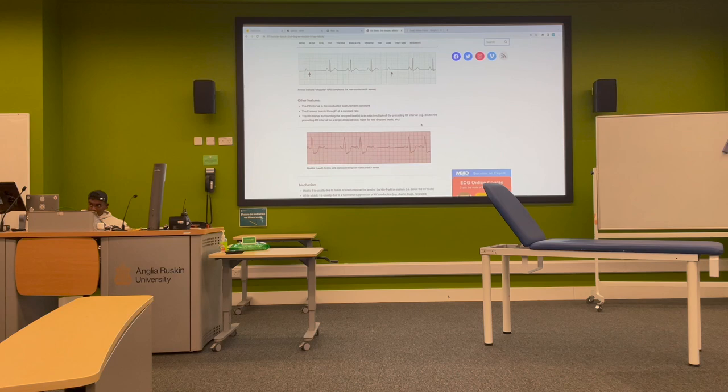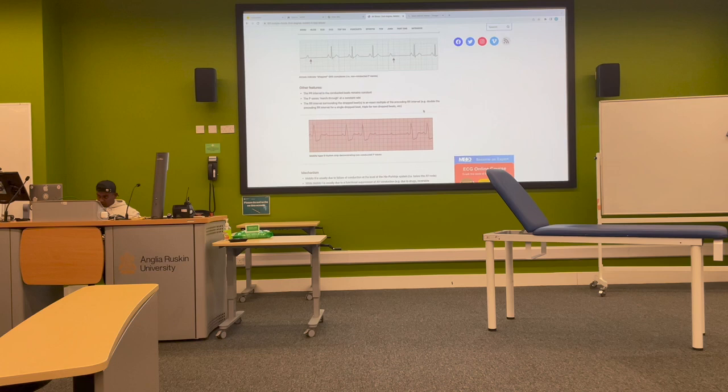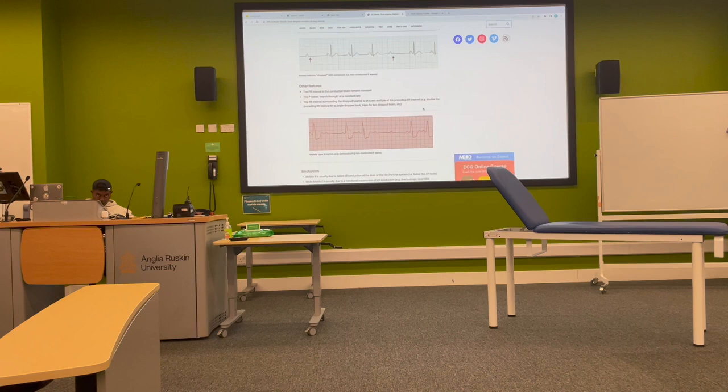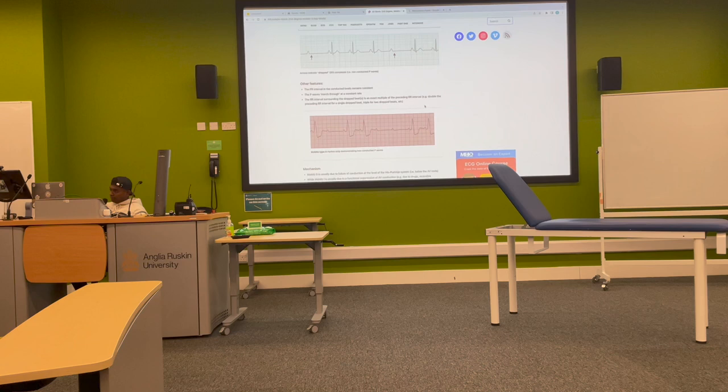So it could be a 2 to 1 or a 3 to 1. That's what they call Mobitz 2, 2 to 1, or Mobitz 2, 3 to 1. If the RR interval is twice as long as the one before, 2 to 1. If it's three times as long as the one before, it's 3 to 1. If it's 15 times as long as the one before, Drew, what is it? 15 to 1. Good. But no, that doesn't exist. Your heart will be completely buggered.